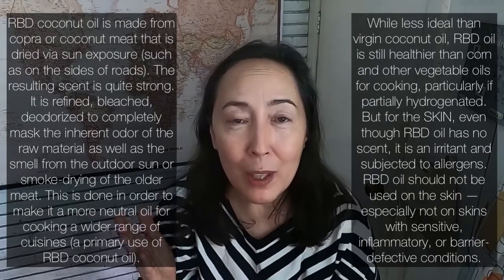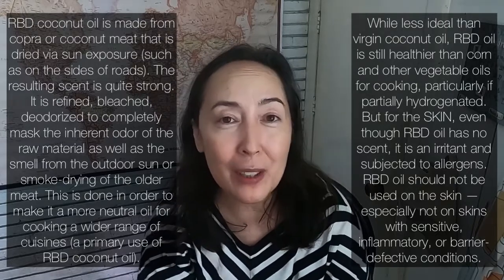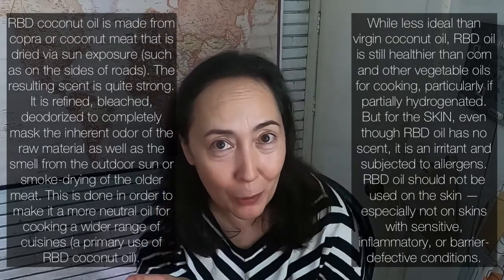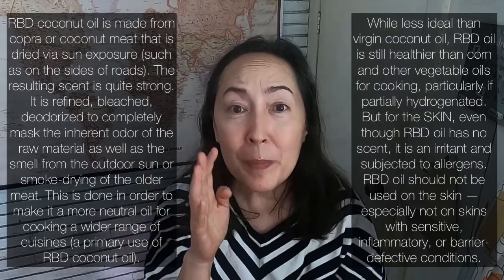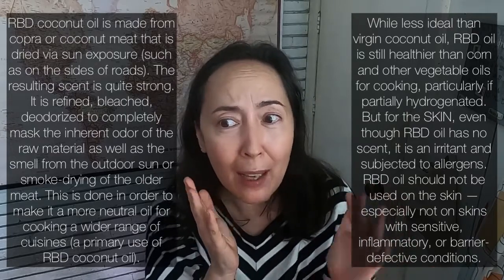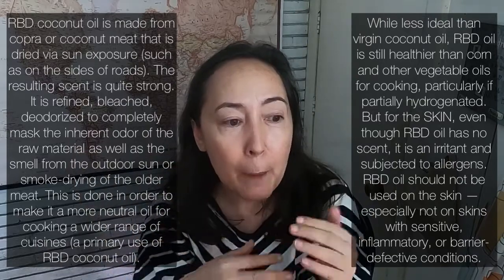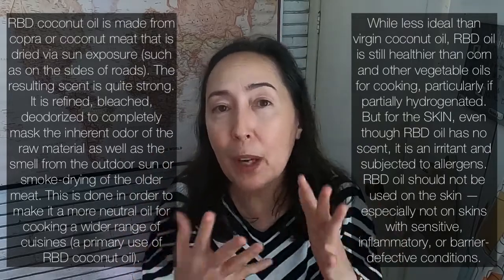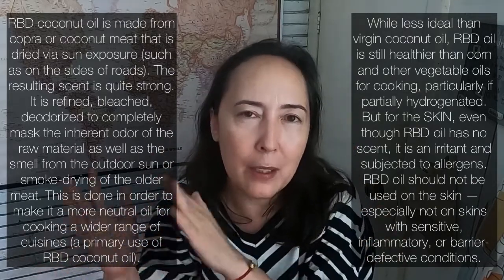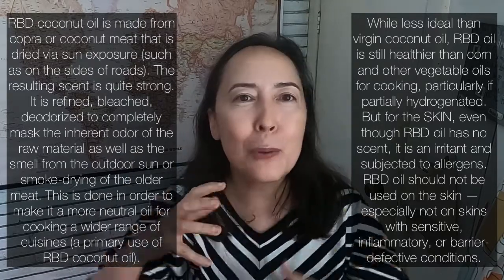And even RBD oil is better than most other vegetable oils, particularly the ones that are partially hydrogenated. Even RBD coconut oil is cholesterol free. It's got all these great things going for it. So even the cheapo RBD oil is really not bad, but for cooking, particularly high heat cooking, we would recommend it. For salads, your bulletproof coffee, your skin, your hair, we'd recommend a pure, organic, cold, first pressed virgin coconut oil instead, to lessen the risk of an allergic reaction and also to get more of the phytochemicals and the other benefits that come with coconut oil.